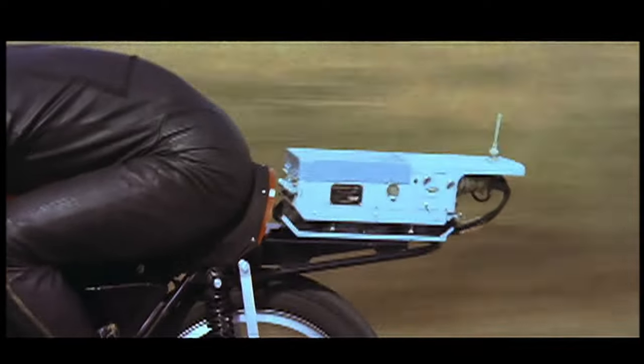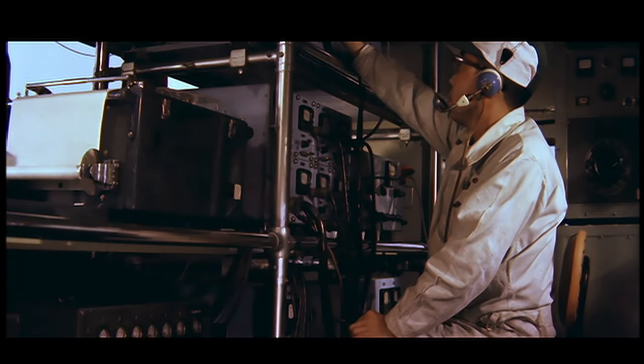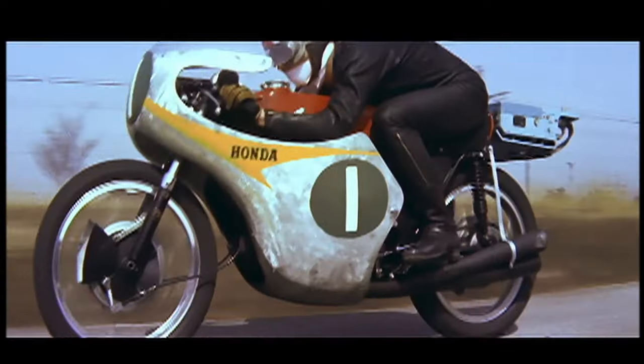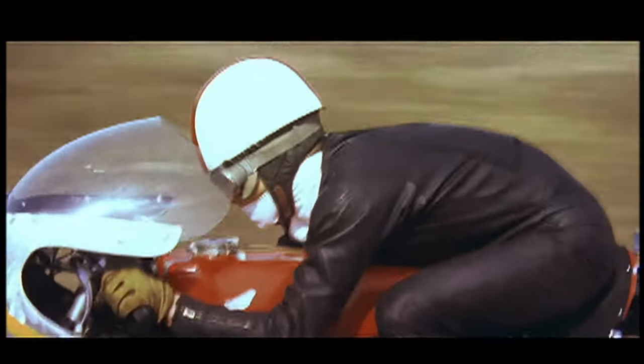The machine being tested carries an automatic transmitter, which sends out data concerning stress, acceleration, revolutions, and other factors to a receiving band. Numerous tests like these are conducted on a round-the-clock basis in order to produce genuinely good products.